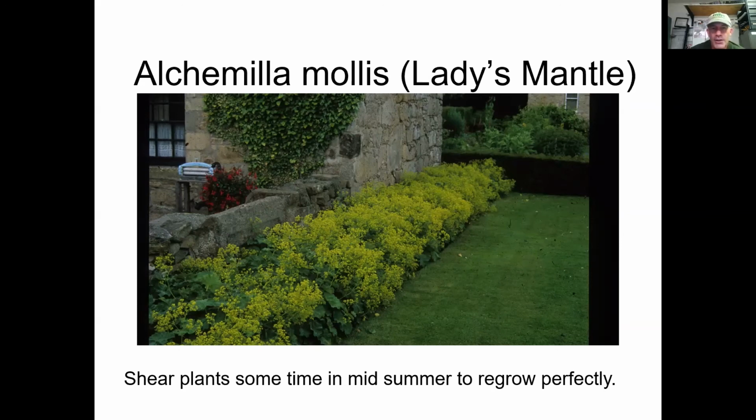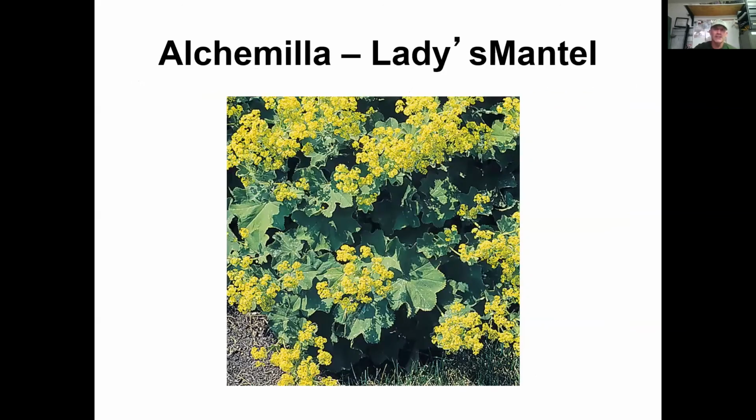The water beads on these leaves and looks like diamonds, and that's how it got the name Lady's Mantle. Lady's Mantle is like a piece of jewelry that ladies wore on their necklace that was often made of diamonds that shimmered just like water on the leaf of an Alchemilla. There's just a close-up of one.